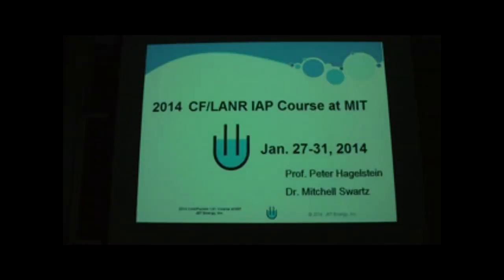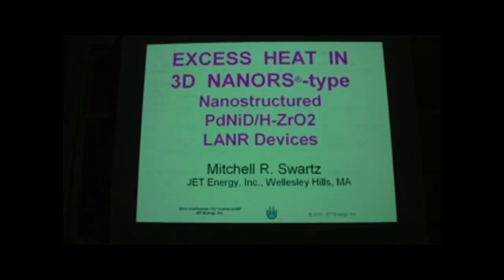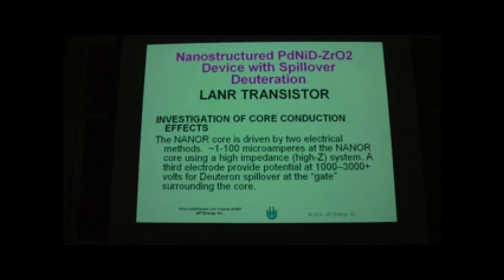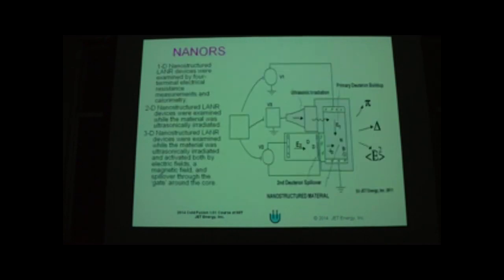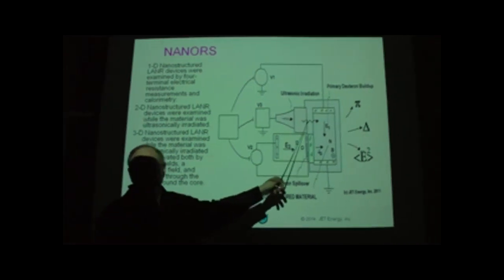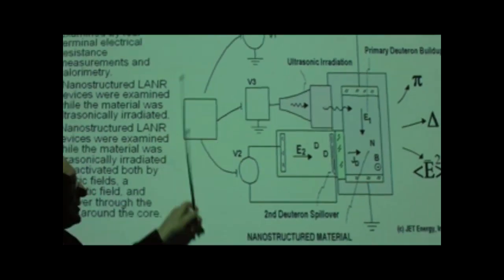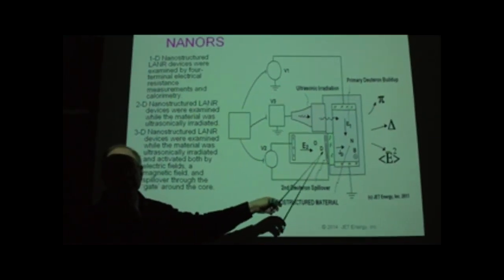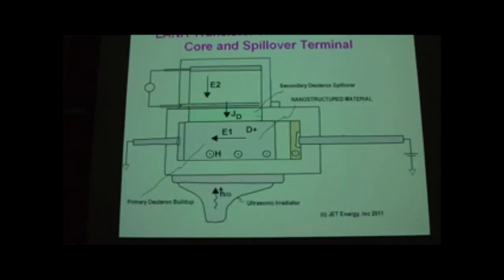The nanors were a successful thing we did. Not everything was that successful. Some were harder, and they didn't work as well. We tried to make transistors, and that was a lot of work, and we didn't get much. What we tried to do was build a system where it's a primitive nanor, and we're looking for ultrasound going through. So it's one-dimensional as the nanor. 2D we had ultrasound. We also added a spillover electrode to try and force more deuterium in through the side.